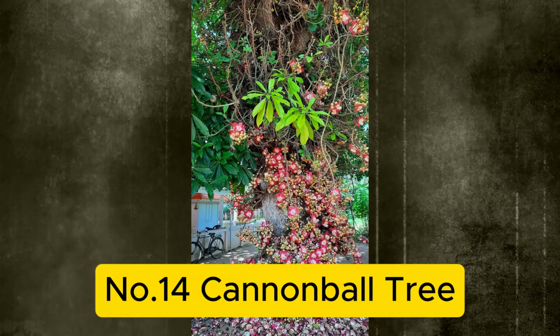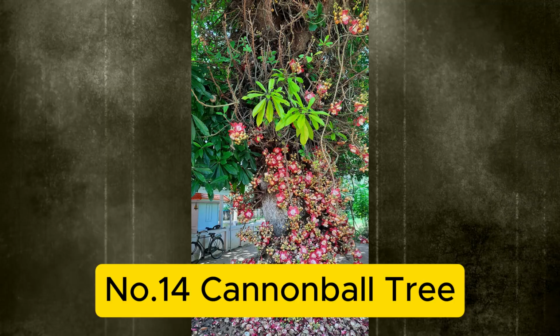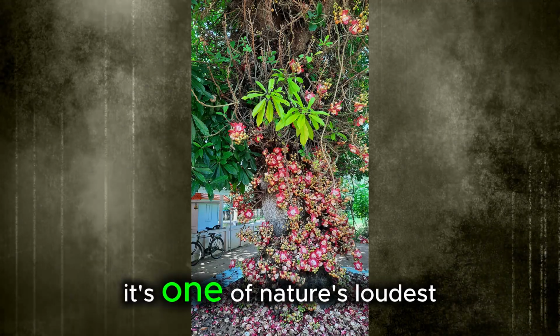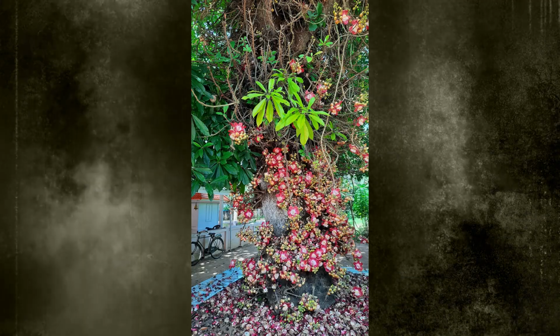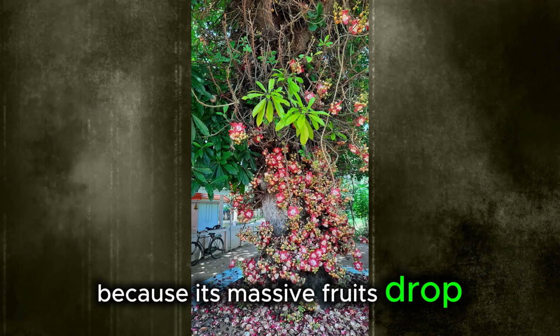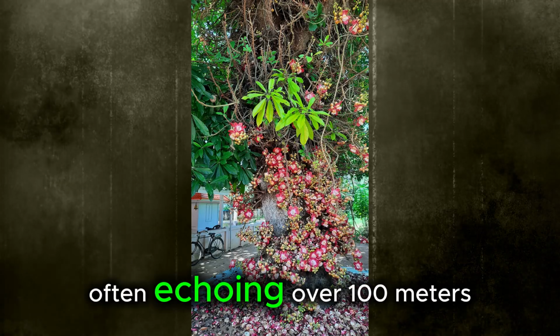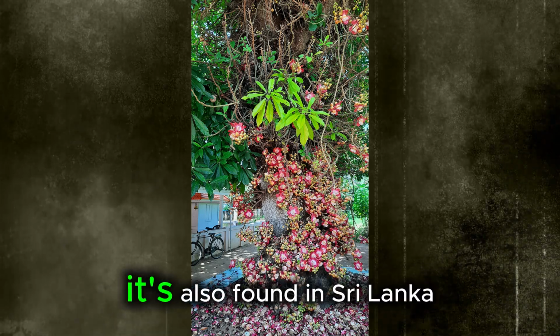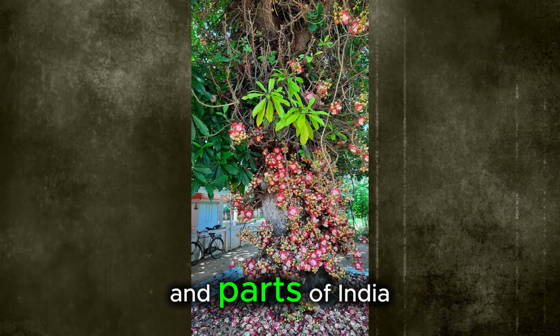Number 14. Cannonball tree. This isn't just any tree. It's one of nature's loudest secrets. Named the cannonball tree, it got its name because its massive fruits drop with a deafening thud, often echoing over 100 meters away. Native to South America, it's also found in Sri Lanka and parts of India.